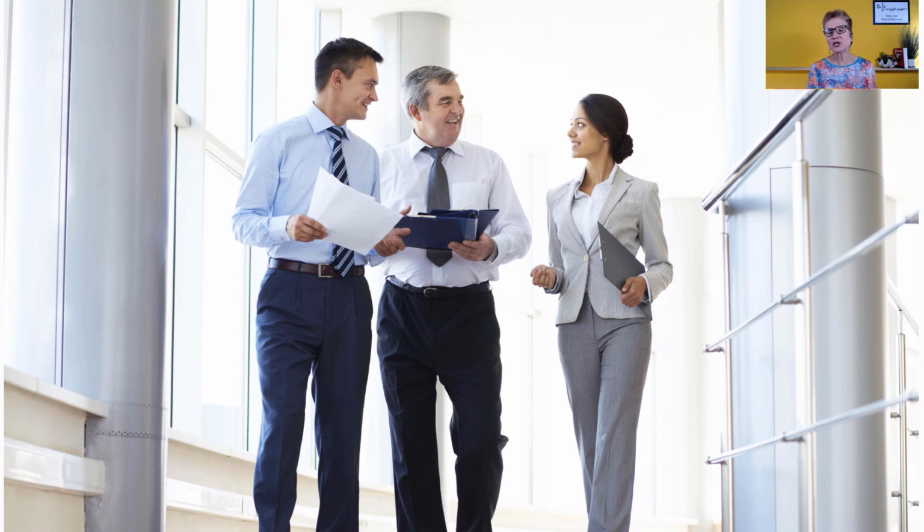Another way that's been shown to power up your energy is through movement. And some of you have probably even noticed this. When you're sitting at a desk and you're about to fall asleep and you stand up and walk around, all of a sudden you feel more alert.